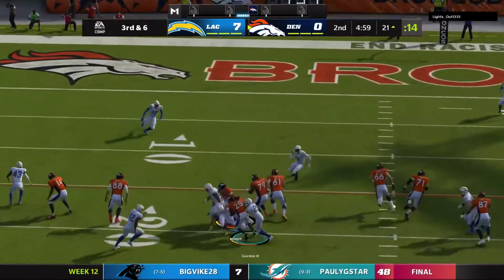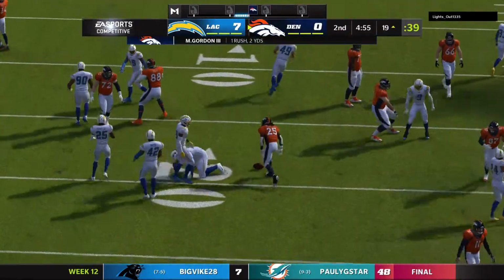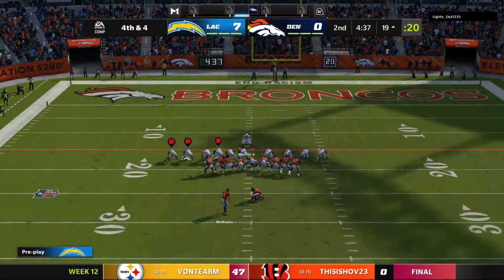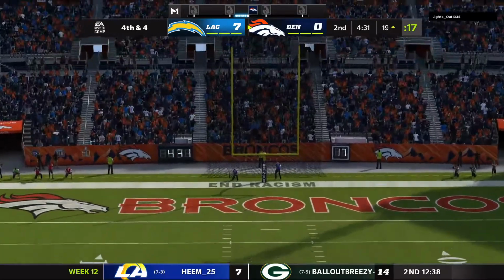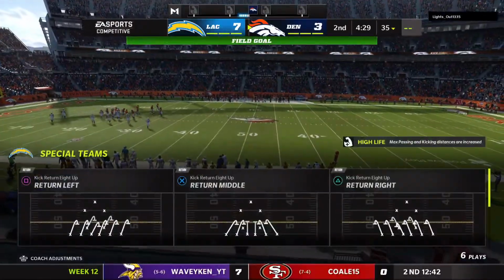Now a carry for the former first-round pick of the Chargers. It's Melvin Gordon. And he'll at least get him inside the red zone here, down to about the 19. 2 yards on the pickup there. It's 4th down. And McManus able to put it through. And they are on the board, but still trailing.